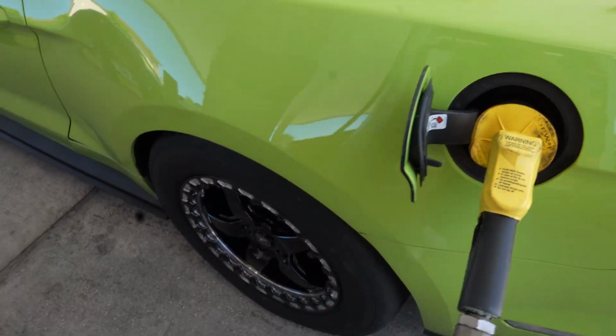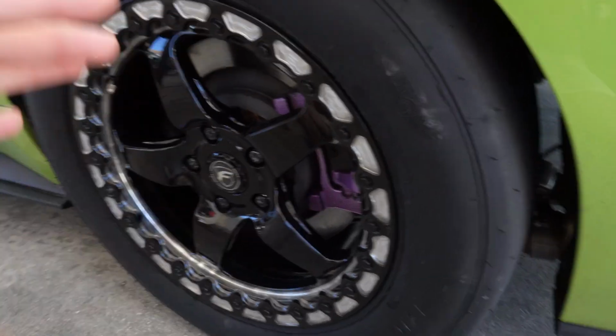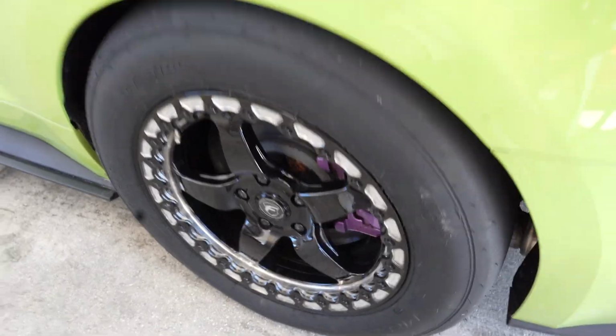So we're gonna pump some E85. Look at these Mickey Thompson Street Rs though on this car. They look crazy, it looks sick. We're gonna test it out and see if it hooks. Not right now though, we gotta let night fall so we don't run into any trouble with the Mexican cops out here in Tijuana. But the Beadlocks on this car just look so good.